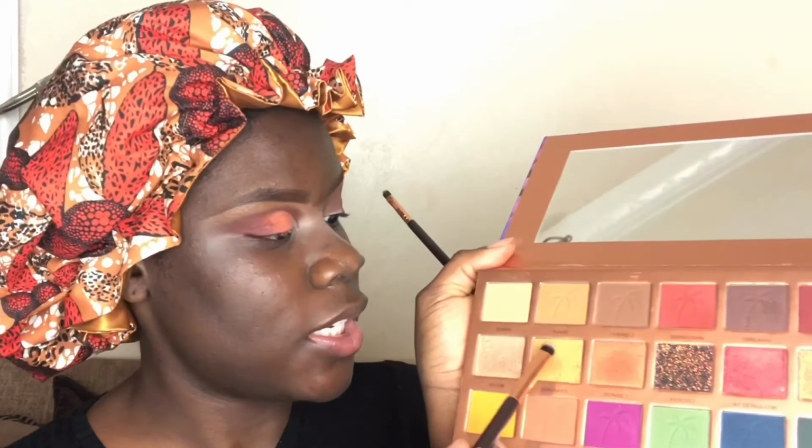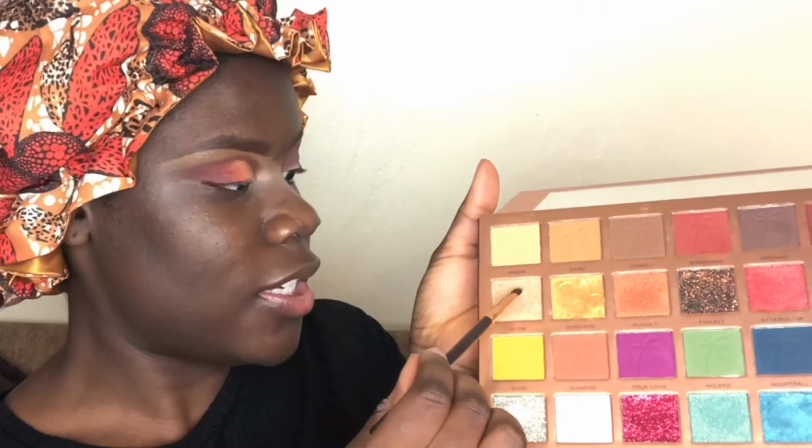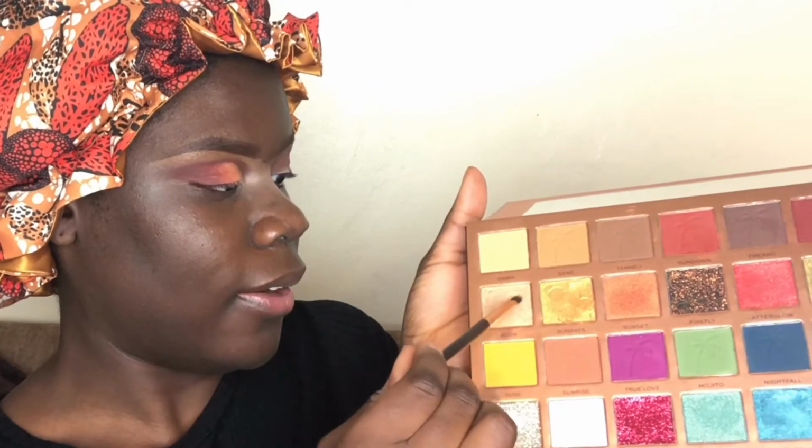I'm going into Sun Rays, which is this beautiful gold shimmer shade over here. And I'm gonna put that just on top of, next to Sunset. Wow, that is popping really nicely as well. It's all blending nicely. And lastly, we're gonna go into Glow, which is just this really nice shimmer shade right here. I'm gonna put that in the inner corner.